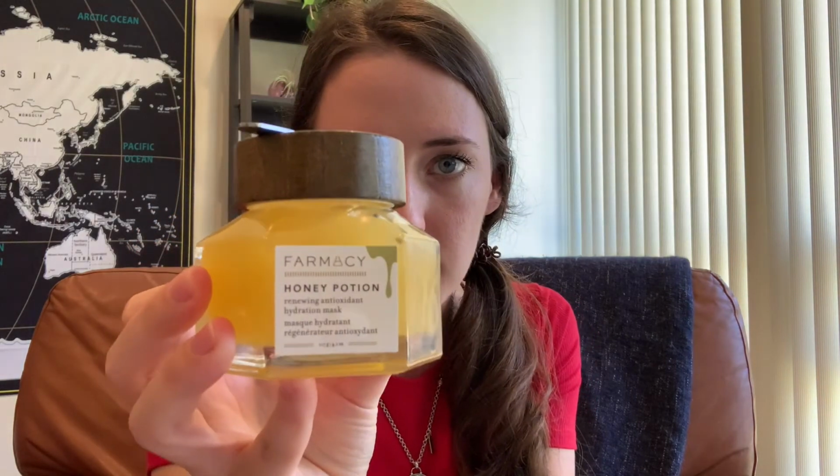All right, so now I'm gonna go into masks. Now these masks I use interchangeably once, twice, sometimes 3 times a week if I have the time. So the first one is the Pharmacy Honey Potion Mask. Now, to be honest, this one I have not done a lot of research on, so I don't know if the ingredients are truly magnificent for your skin, but I do know that it's a clean at Sephora brand, so it is going to be cleaner.